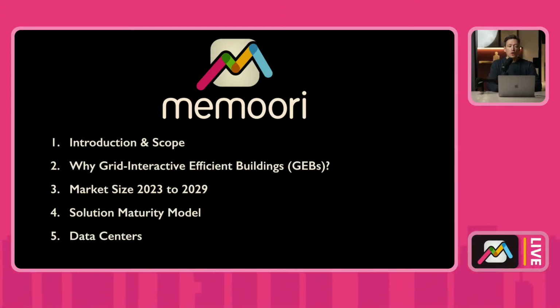Second, what are grid interactive efficient buildings? We're going to go through that and show an infographic which explains in much more detail the different types of technology. Then number 3, we're going to talk about some of the research that we've done and looked at how we've sized the market for these technologies. 4 and 5, then we're going to talk about some specific aspects of the market.